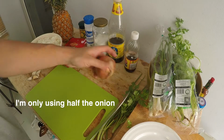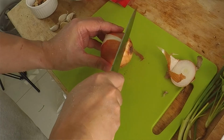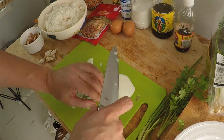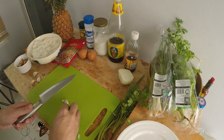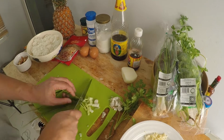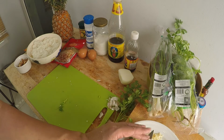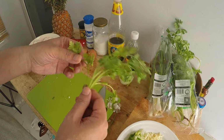And now it's time to cut up the aromatics. I'm gonna start off with 1 medium-sized onion. So here's half an onion chopped up, and I'm gonna mince my garlic. And here's my garlic, and then chop up my spring onion. And that's done. Set that aside. For coriander, it's purely for decoration, so just wash it and just set it aside. We're gonna pick it off later, okay? Sorry, I know I look like I'm crying, but I was cutting up the onions.